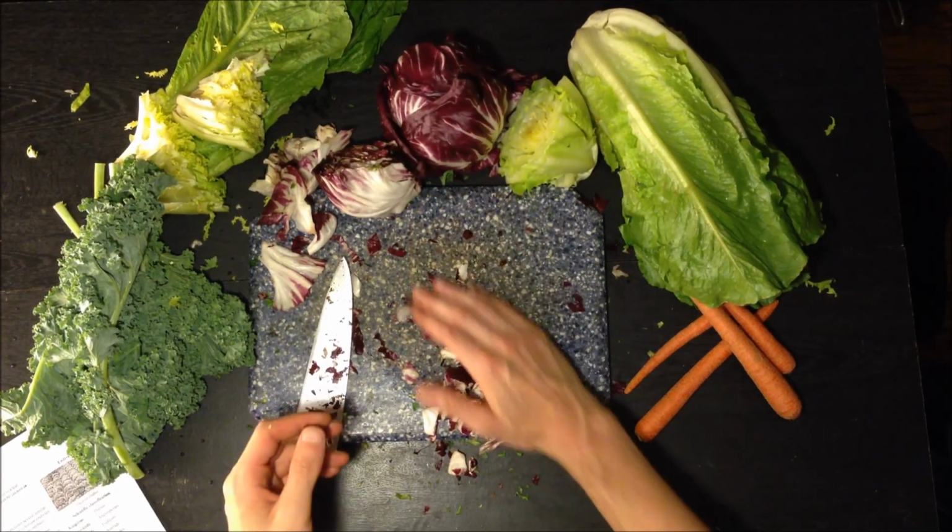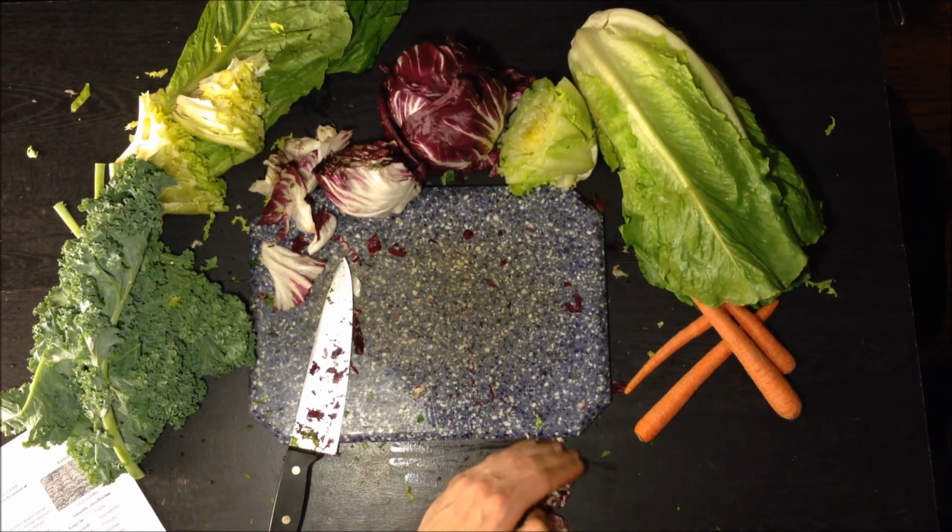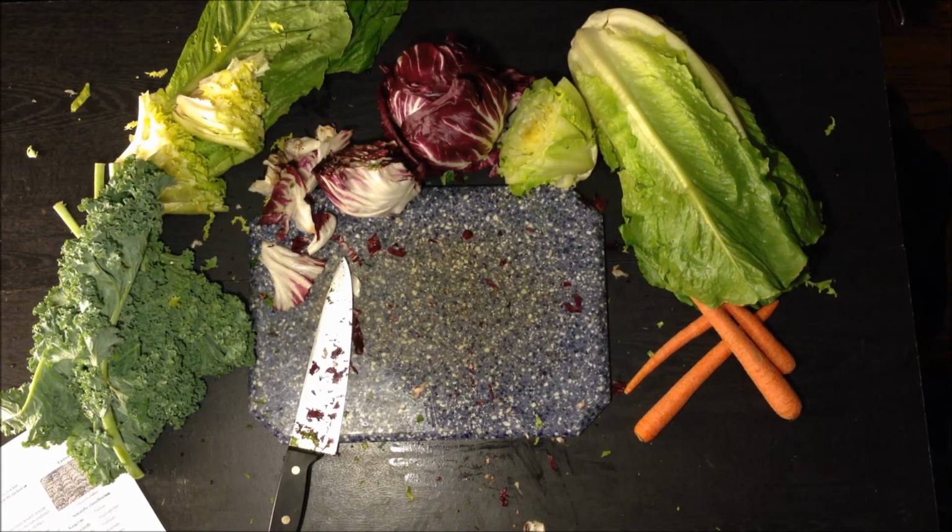So hopefully you can find somewhere by you that really provides you with clean, quality vegetables. Try a farmer's market if it's available. It's definitely worth looking into. Again, always wash all your vegetables. I'm sure you figured that out by now, though.